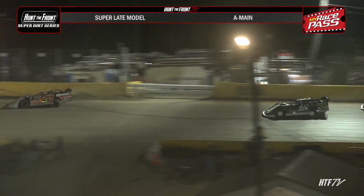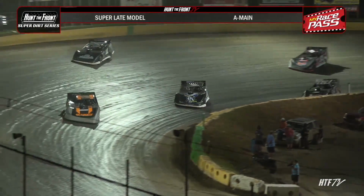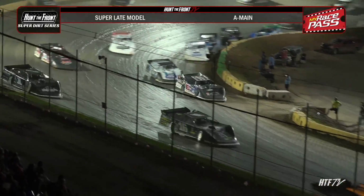Coming back to green, here we go. Horton now in second. Peyton's going to get the run. Peyton's going to pull alongside in turn 3. Jimmy Owens still leads here on lap number 20, this time with 30 laps remaining. Owens has kind of modified his line.